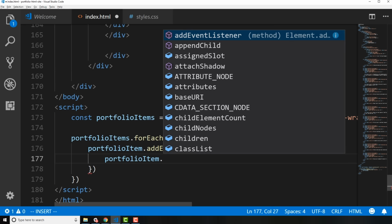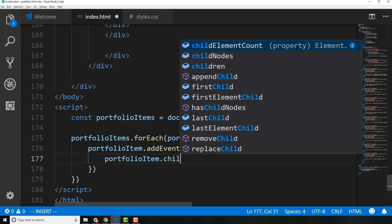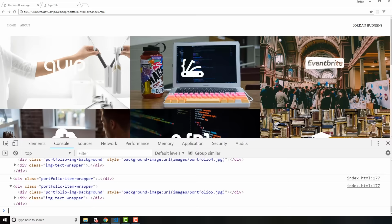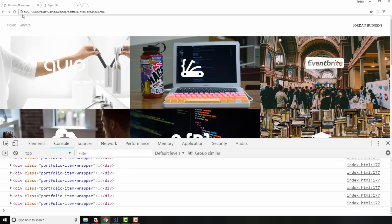So what I'm going to do here is say portfolio item dot, which is what we just console logged, dot child nodes. What that means is, if you remember, we had those child nodes, which means those nested divs. We had those nodes come out. So if I want to, I can just say console log here, and let's see how this works.